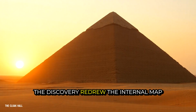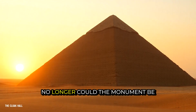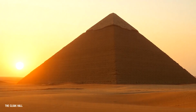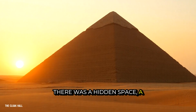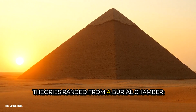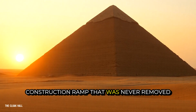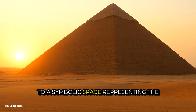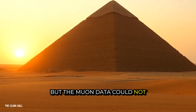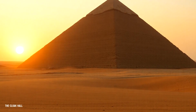The discovery redrew the internal map of the Great Pyramid. No longer could the monument be seen as a simple arrangement of known rooms. There was a hidden space, a secret at the very heart of the pyramid. Theories ranged from a burial chamber for a different pharaoh, to a construction ramp that was never removed, to a symbolic space representing the celestial underworld. But the muon data could not tell what was inside the void, only that it existed.